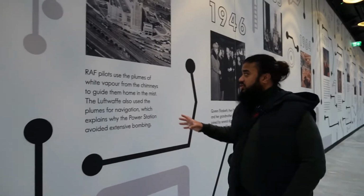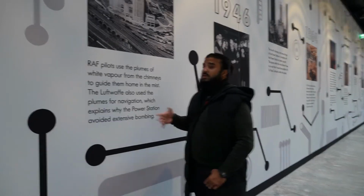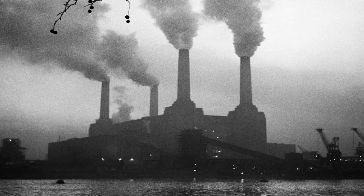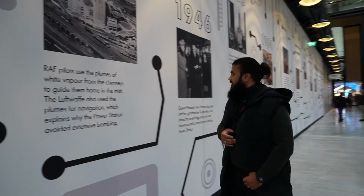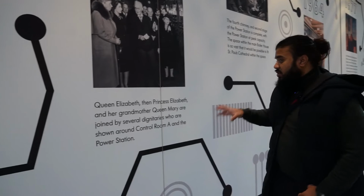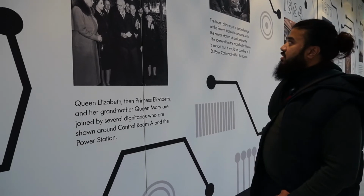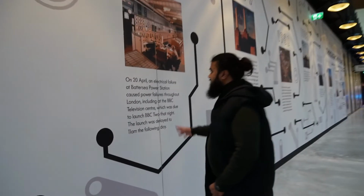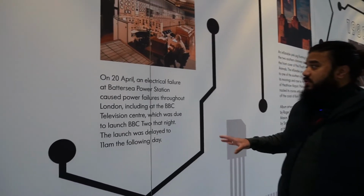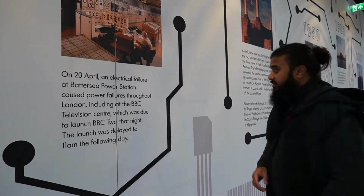So RAF pilots used to use plumes of the white vapor from the chimneys to guide them home in the mist. Wow, can you imagine? You know, it's bombs going off everywhere and whatnot, and the mist from the chimneys used to direct the RAF pilots home. That's some crazy history. And Queen Elizabeth, then Princess Elizabeth and her grandmother, Queen Mary, are joined by several dignitaries who are shown around. These are after the power station was functional. Wow, there was a massive power failure on the 20th of April 1964. Electrical failure at Battersea Power Station and throughout London. Wow, it just cut everything out.